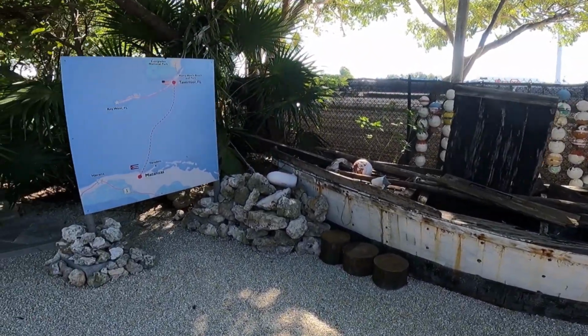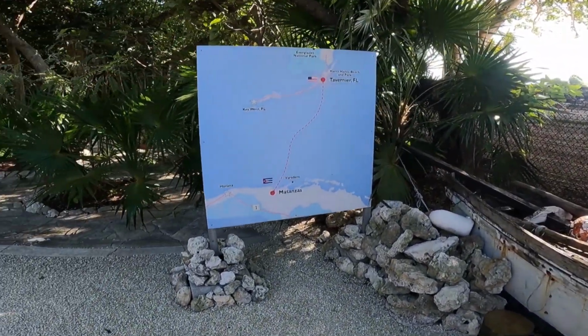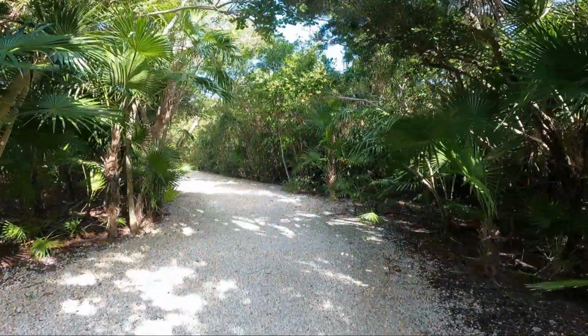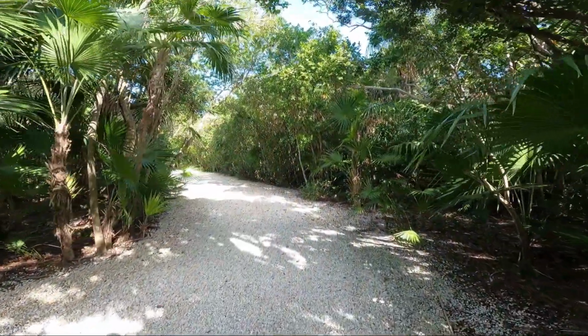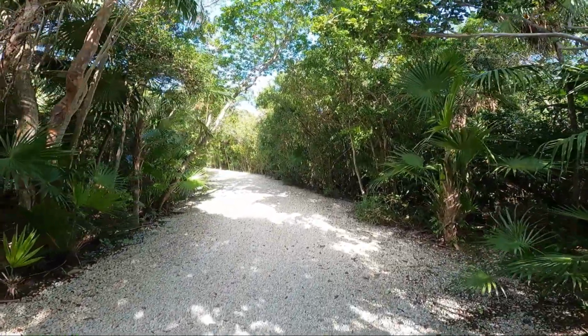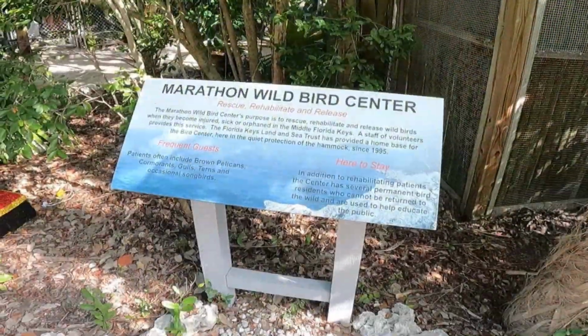Now, that is the type of boats that they find people in when they've left Cuba to come across the strait to the Keys. Those are the ones that they find left along the edges of the shore.